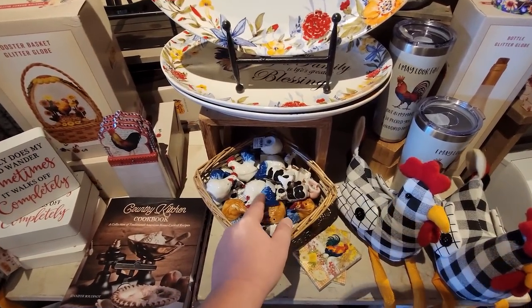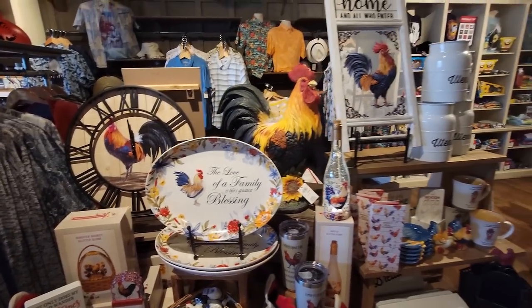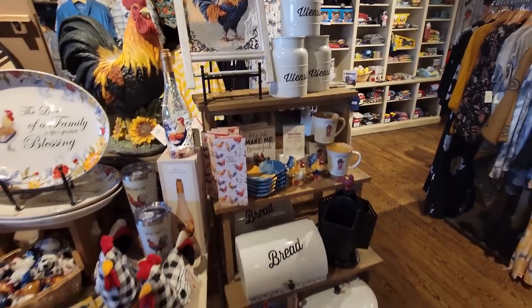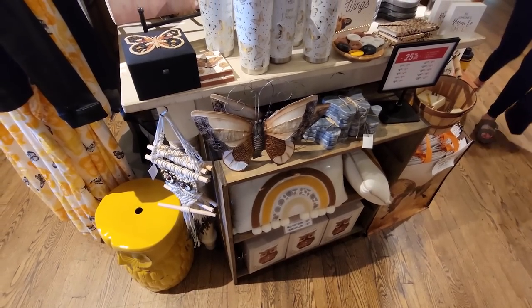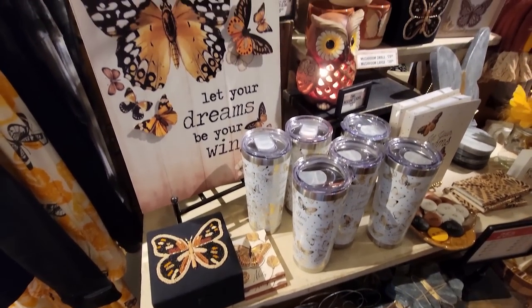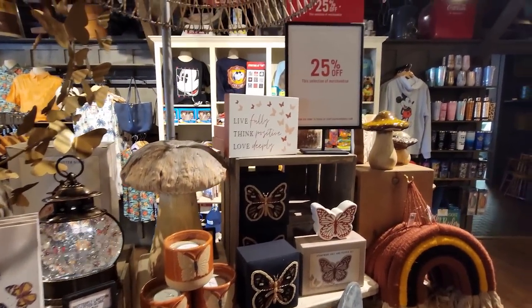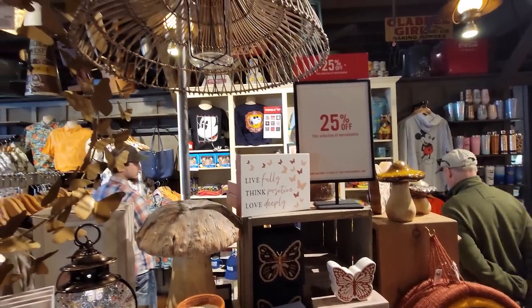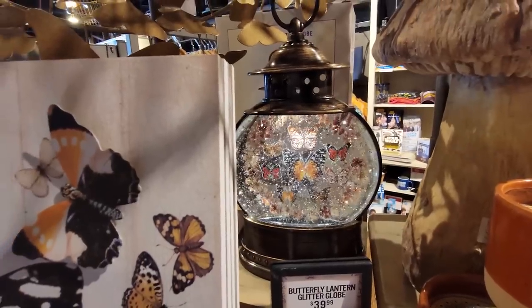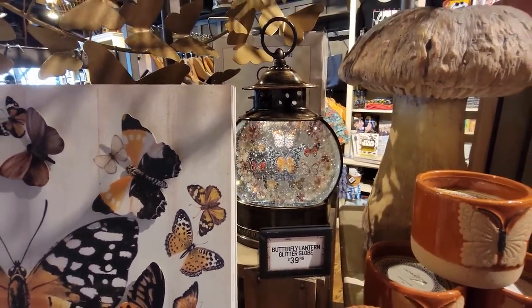Salt and pepper shakers. Got cows and chickens. Definitely got that farm going on. I think Dolly would be proud of this. Got butterflies. Really, really neat. I like those mushrooms over there too. 25% off. So they call that a butterfly lantern for $39.